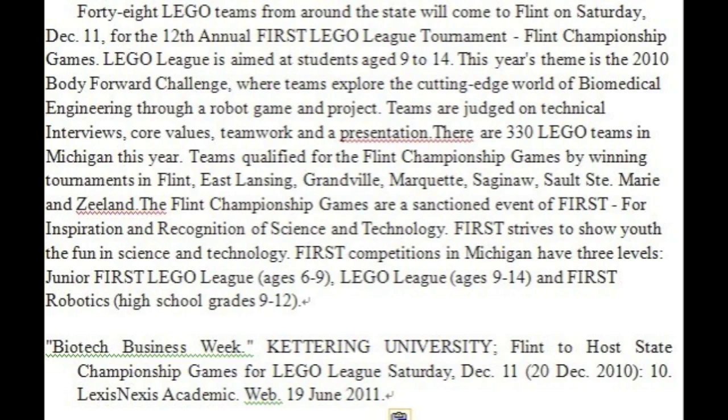So here is a report about the Lego championship held in Flint. From this report, we can tell that the children in this championship get help from their parents, teachers, and friends. So during this process, they must learn how to communicate and improve their social communication skills. Afterwards, they know how to lead the teamwork, and this is very important.